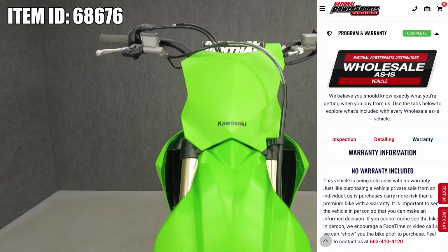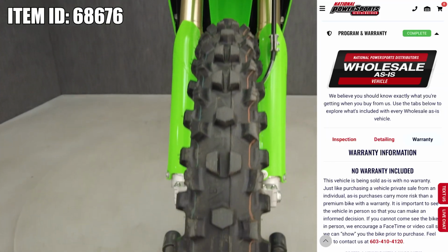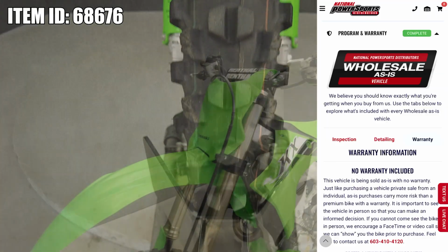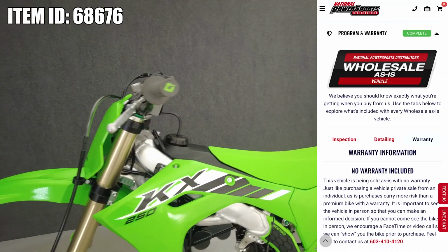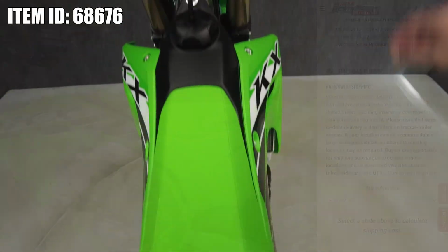This bike is being sold wholesale as is. It received a safety inspection, documentation about its condition, and a detail. It is being sold without a warranty. For additional program details, please review the program and warranty section in the listing. We offer nationwide shipping and financing, and we're always interested in trades.